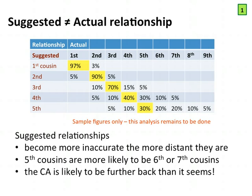So for example, what we might find out is that if we looked at the suggested cousin match here, suggested first cousin, second cousin, third cousin, fourth cousin, let's look at the third cousin. The actual relationship might be that for all of the, say there's 100 people who have come back with a suggested third cousin match, 10% of them might actually be second cousins. 70% of them would actually be third cousins in reality. 15% might be fourth cousins, 5% might be fifth cousins.